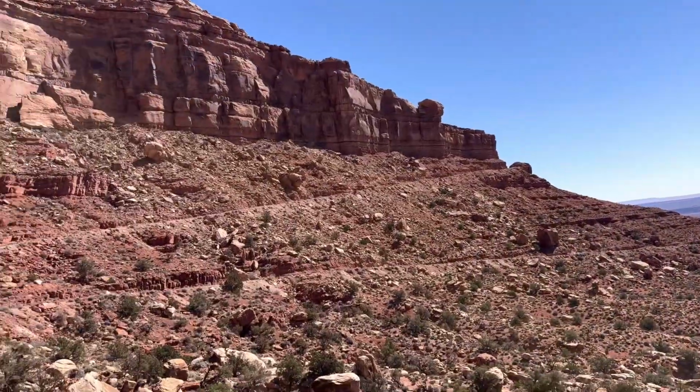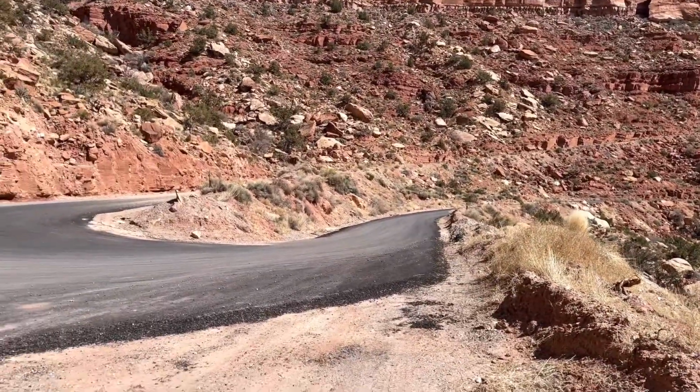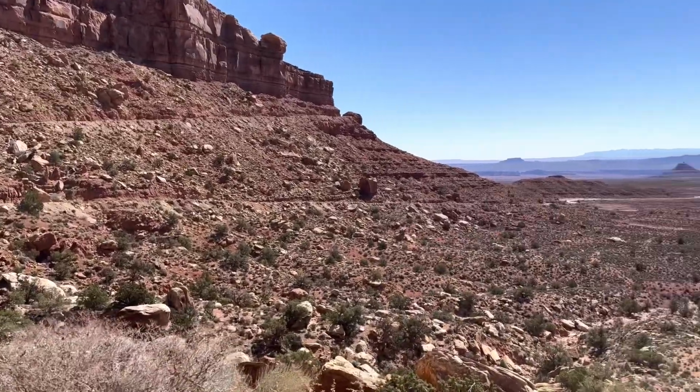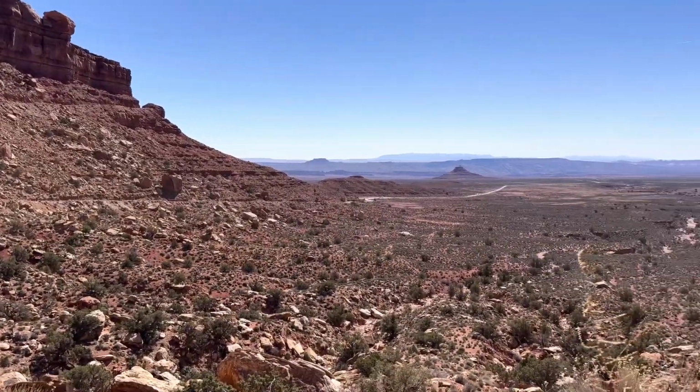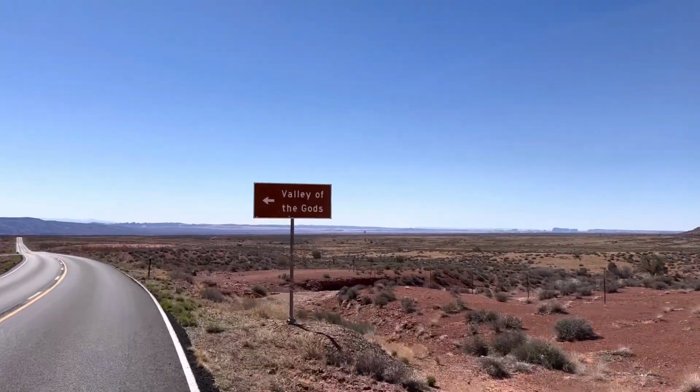Just made it down Moki Dugway and it turns into a paved road. We're going to take it and there should be a turn off to the left for Valley of the Gods in just a little bit. Go to a dirt road just up to the left up here.